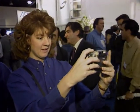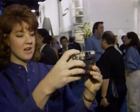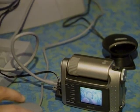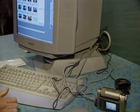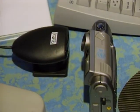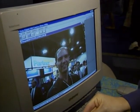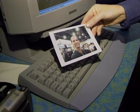The $850 camera captures up to 108 images in 24-bit color at VGA resolution. Eager photographers can view their snapshots on a built-in LCD screen or on a television monitor. The camera's infrared transceiver can transfer the images either to a PC or to a Sony digital photo printer.